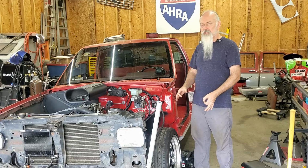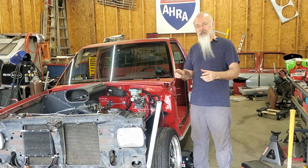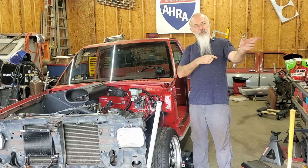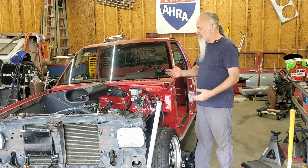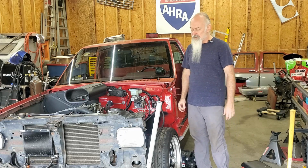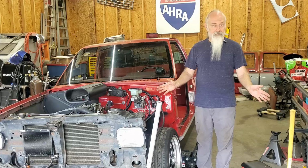Because if I can get the brakes working and I can test drive it, oh, I'm sorry, you're not stupid. If I can test drive the thing, I can see if this ride height's going to work or not, and that's really important. So let me show you what else we've done in the meantime while we're waiting for parts and doing all the other stuff we're doing.